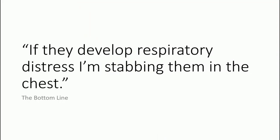But certainly, if at any point they develop respiratory distress, I'm certainly going to poke them in the chest, okay, and put that tube in. And I may choose to put in a pigtail. If they're stable and everything's going fine, I may choose to put in a surgical chest tube.